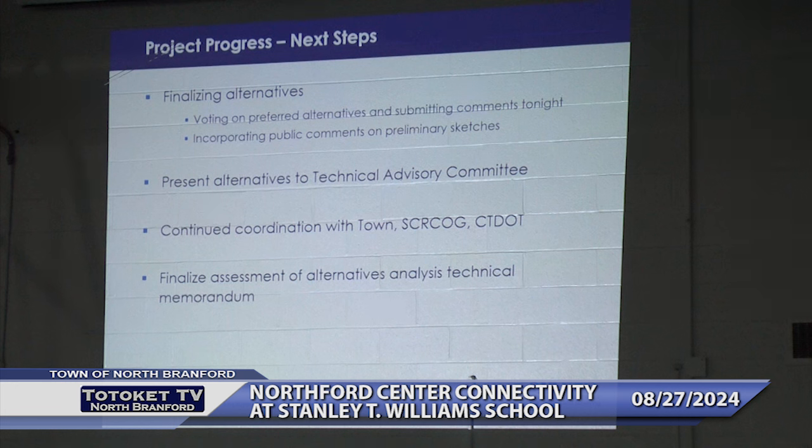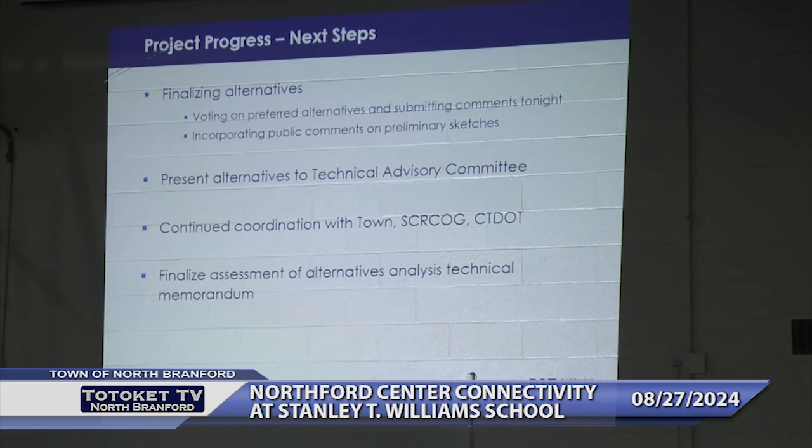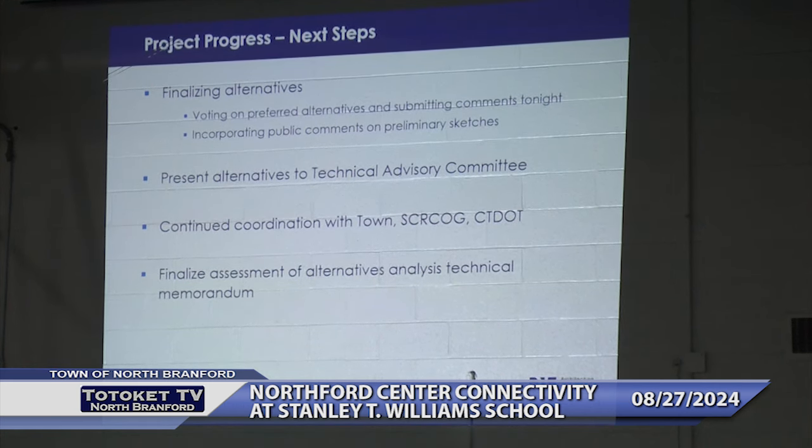And then we would present these alternatives to the technical advisory committee, which is made up of SPROG, the town, Connecticut DOT, and obviously the consultants that work in as well, so that there will be continued coordination with the town, with SPROG, with DOT. And then we would work to finalize these alternatives and compile them into a technical memorandum that will summarize the alternatives and the preferred one as well.